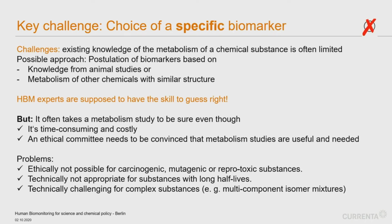Another challenge is the choice of a specific biomarker. First of all, you need the substance. But then you have to develop an analytical method, and the method is not only for the substance itself, because most substances are metabolized in our body.